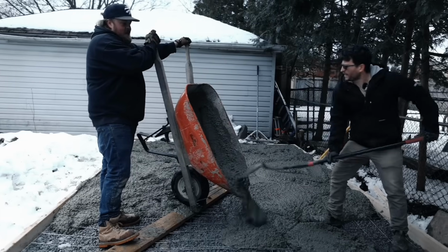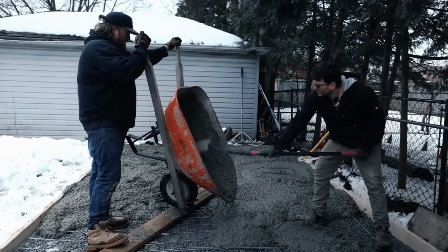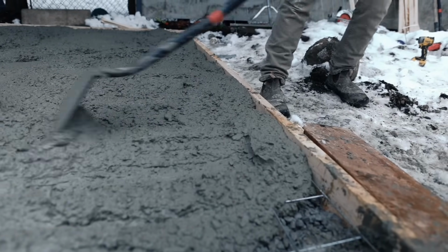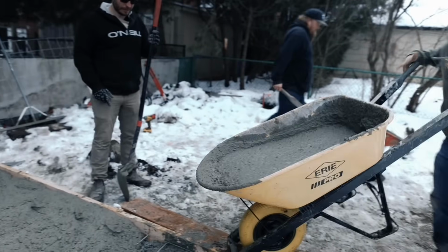This particular mix of concrete is designed for the winter with an accelerant added to the concrete, so it's meant for this type of work out in the snow. It's still going to take a couple days before we can build on this, but at least the concrete's poured now, and we can start framing this structure within a couple days.